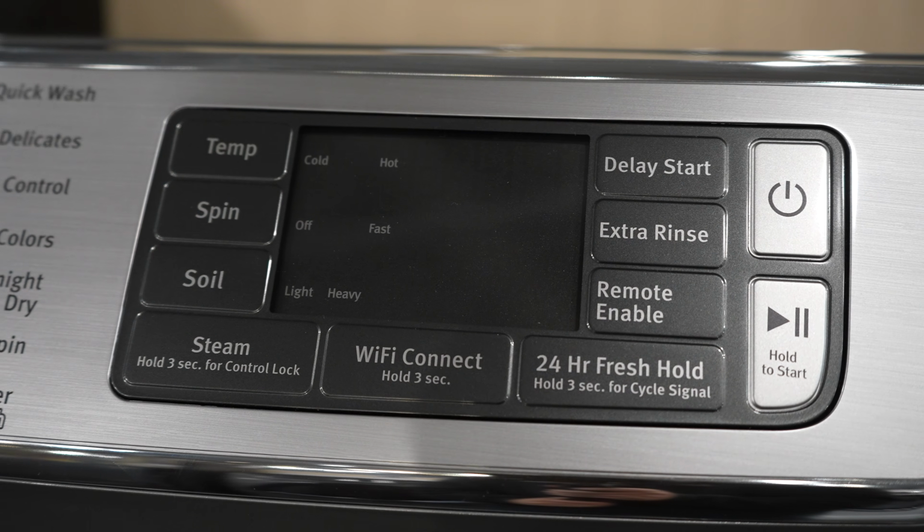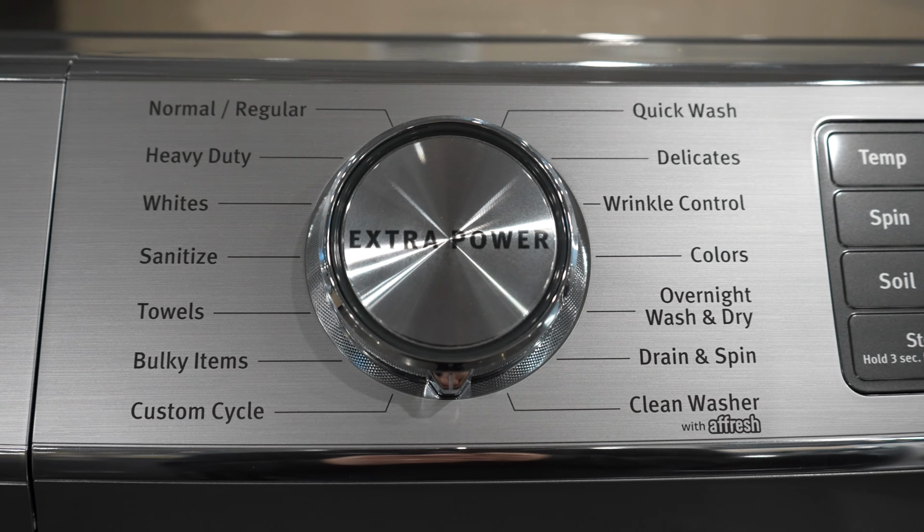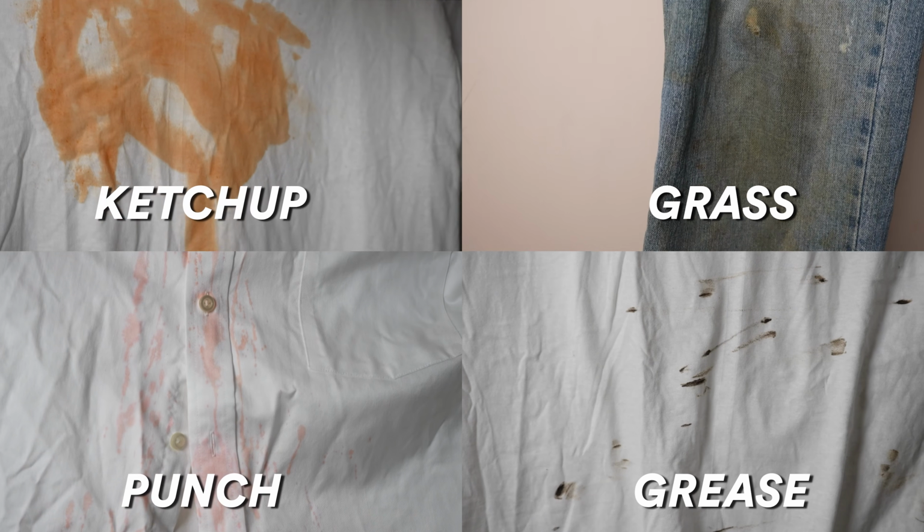It also has an extra power boost on it, basically for stain fighting. It agitates differently, it soaks differently, so it helps get rid of these stubborn stains that you have in your clothing. One thing, this is just kind of a side note, come on Maytag, can you put the control board in an easier place to get to on this machine? I'm just saying, of all the boards of any machine, this is the hardest one to get out.